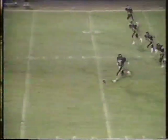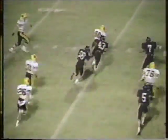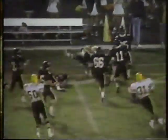Was that number 60? Keith Caldwell. You see, he takes it. Keith goes, if he's been watching Kevin Fry run, he says, well, shoot, if Kevin can do it, he's as big as I am. That's Keith Caldwell on the Hawks of Buffalo. Oh, that's right.